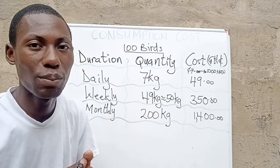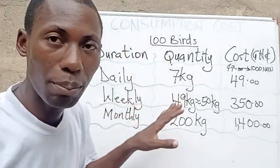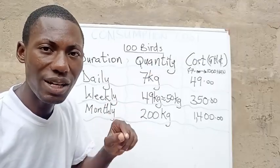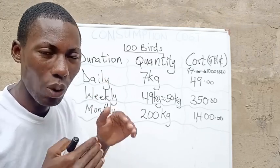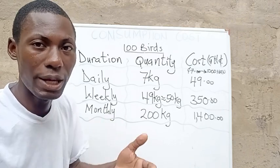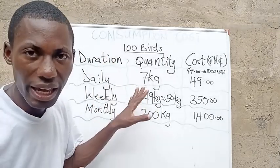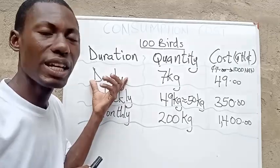So guys, let's dive onto the board and I'll take you through the figures. Now, whenever we look onto the board, I have the figures here. We are taking into consideration 100 birds, and these birds are at the point of laying, the ones that are a week, 2 weeks, or 3 weeks from beginning to lay. If you are planning to raise 100 of these birds, these are the costs you are going to incur on feeding alone. Now on feeding, we have the daily consumption.